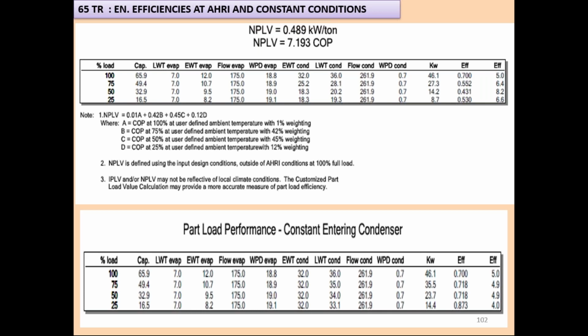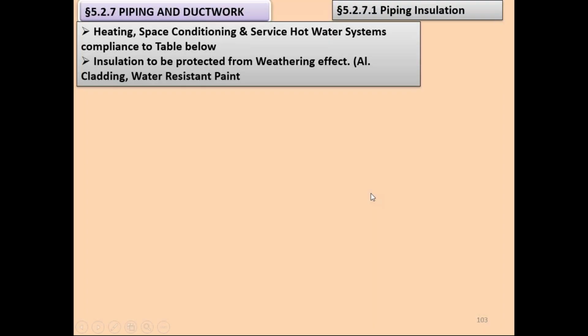And you can see efficiency of, say, anywhere between 75 to 50% loading, you will get a cooling water NPLV value of 0.431 to 0.552 kilowatt per TR, which is quite good. Or else in this system at constant condensing, your value would be about 0.718 kilowatt per TR at constant condensing temperature at different loadings.